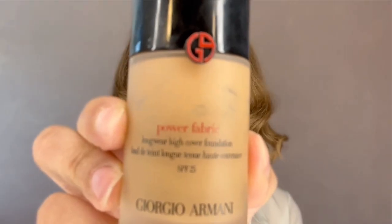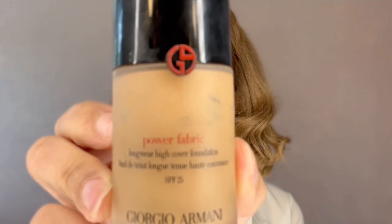I'm going to start with my Giorgio Armani Power Fabric Foundation. I'm using the color 4. It's a nice match for, you can see my uneven tan here. It's a nice color for paler olive skin. I'm not going to try to match my hands, which are getting very dark in this summer weather. And this will give you a nice coverage, but it doesn't feel heavy and it doesn't look heavy as it drips down my face while I talk.